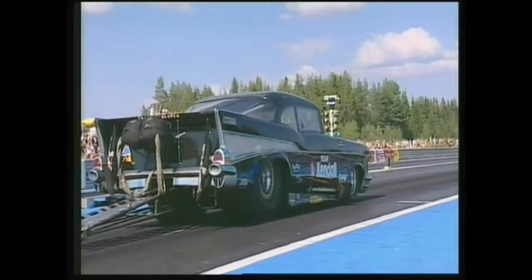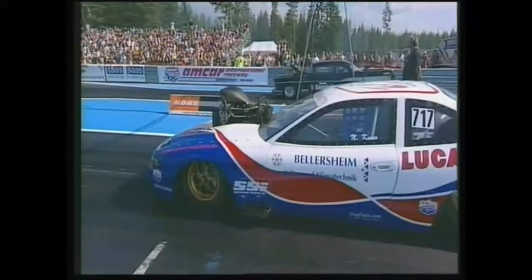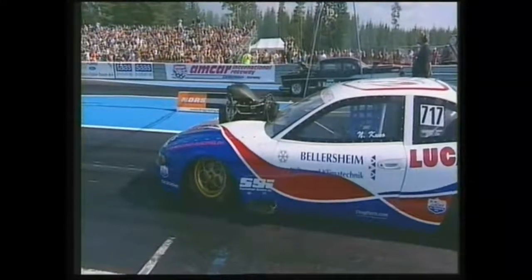So here we go, up to the start line. This is where you sort of pay your money and take your choice. You either like the old cars, like I do, or maybe support the more modern-looking cars of Norbert Kuno.